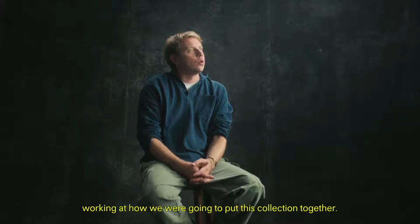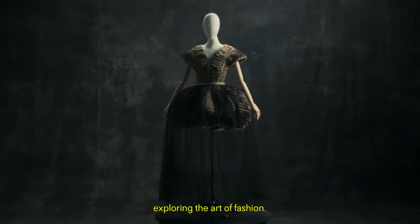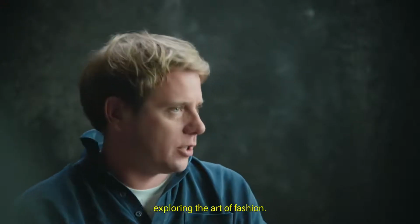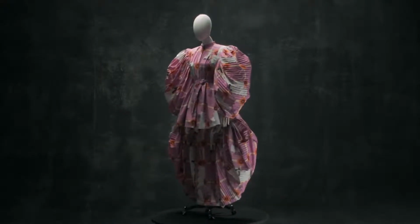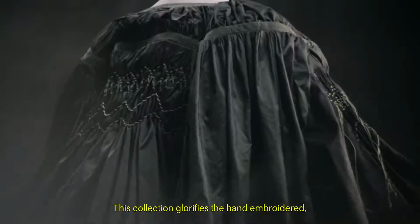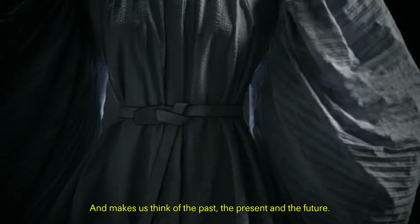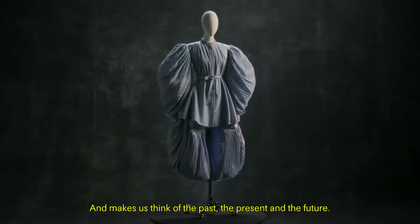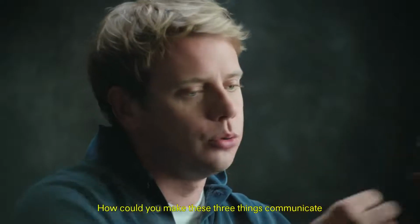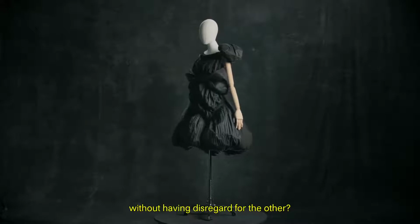When I was working out how we were going to put this collection together, I liked this idea that we would really delve into exploring the art of fashion. This collection glorifies the hand-embroidered, the hand-woven, the handmade, and makes us think of the past, the present, and the future. How could you make these three things communicate without having disregard for the other?